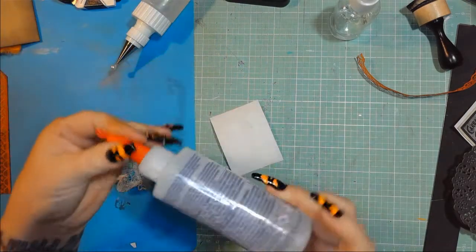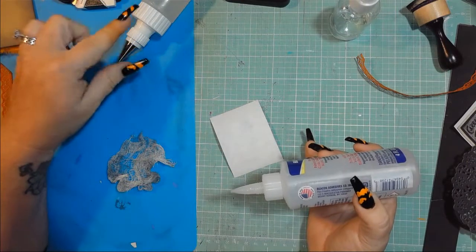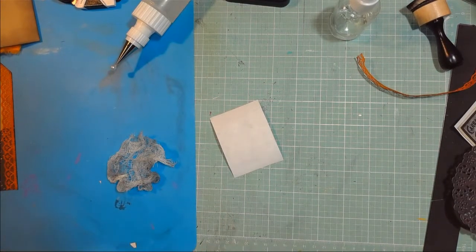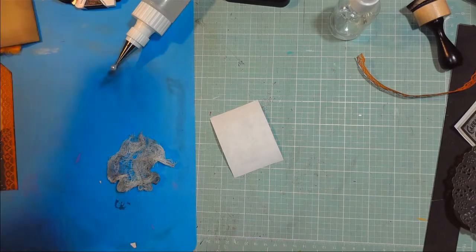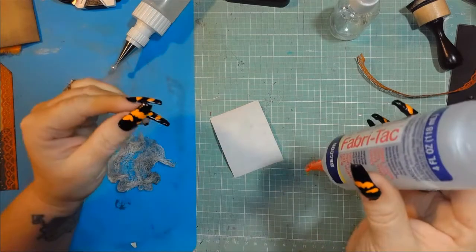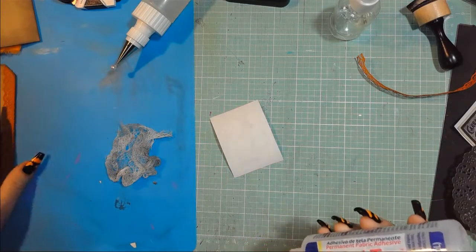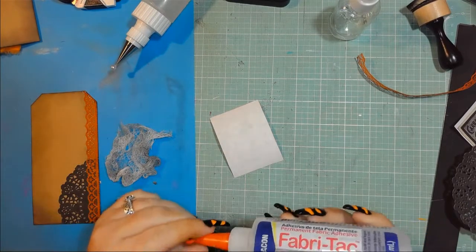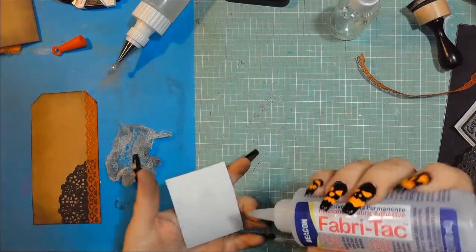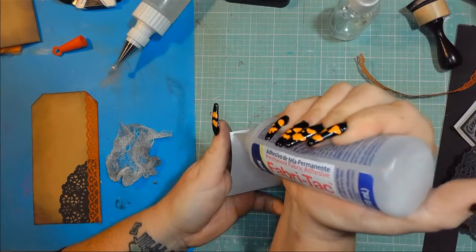What I'm going to use is my Fabri-Tac in the bigger bottle, just because these glue bottles are great. They give you a nice thin line, but on this I want it to be messier. I want more glue, so that it holds this behind there, but then also secures it onto our tag. I'm kind of hoping to do like a one and done. And I say that, but you guys should know by now that I'm never going to achieve a one and done.